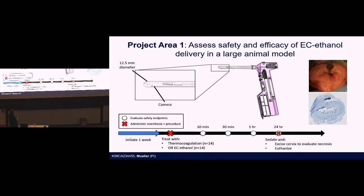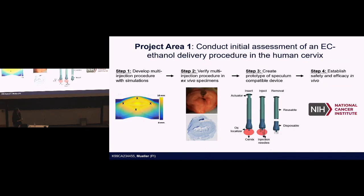And then in this study, I'm comparing to thermocoagulation, which is one of the ablative therapies I mentioned before. So essentially, pigs will be treated with either thermocoagulation or ethyl cellulose ethanol, and then I'll monitor safety endpoints for 24 hours. And then at the 24-hour mark, the cervices will be excised to evaluate the volume of necrosis that we achieve with this therapy and compare it to thermocoagulation.